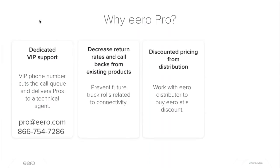We offer discounted pricing through distribution. So through your Catalyst distributor, you're able to buy eero at a discount. And we're very excited to say that soon we're going to have a CI-only SKU. And this will be just an entirely different product offering from whatever you see in retail. We know this is super important, and so this is coming soon.